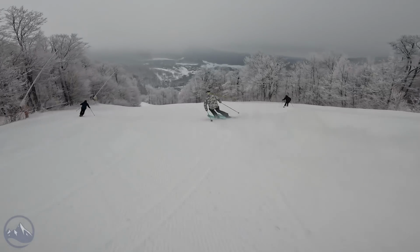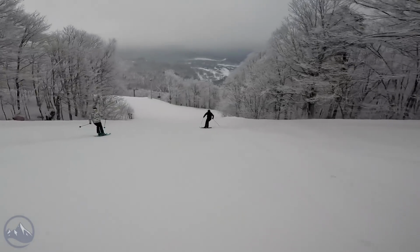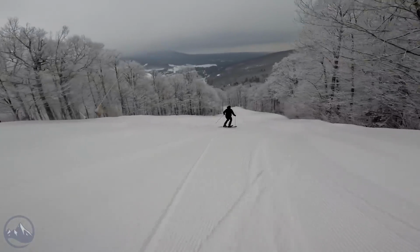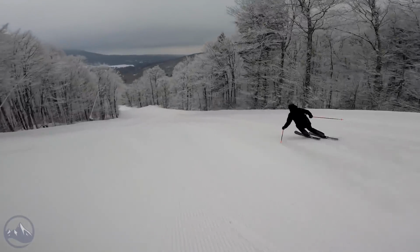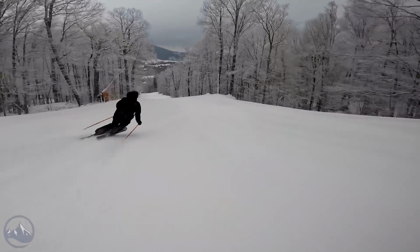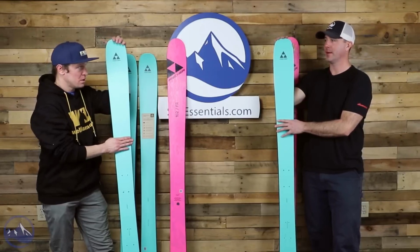Exactly, yeah. This one was just a little bit more difficult to get there. And this one was just a tad more accessible, and we kind of use these terms of accessible to mean a more balanced flex. It's not a bad thing. No, by any means. And there's just as much edge grip in this ski. I think probably more.